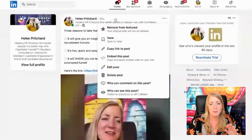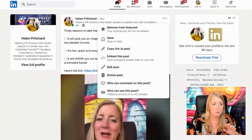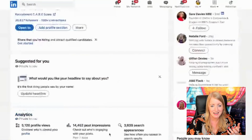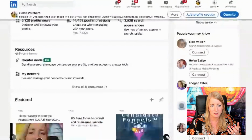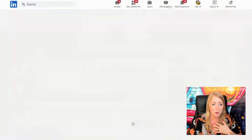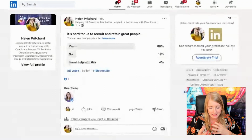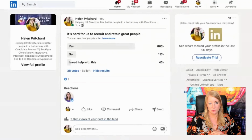Putting that on as featured means that when people are on your profile, which is what we're going to be doing every day, driving people there, they'll see that here. Now you can put lots of things here, but you can showcase the things you want people to see. So this is another one of my features. This is a poll that I did. And this is where I'm going to talk a bit more about the ecosystem that we use in terms of getting people to fill in our scorecard based on the content that we put out.